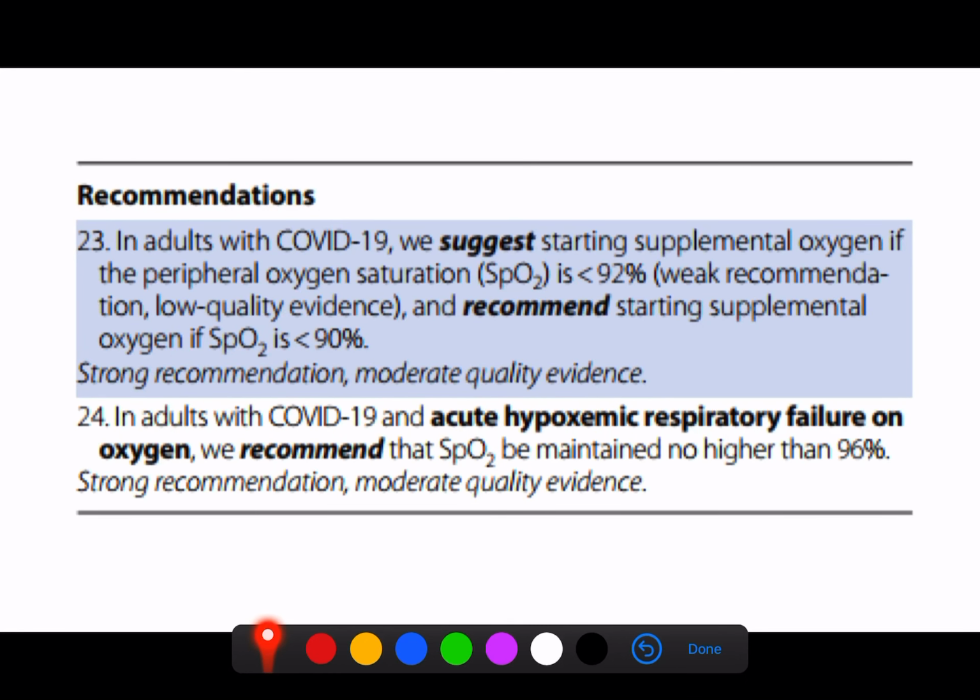So the first of the recommendations when looking at the ventilatory support of patients is that of oxygen. And what they've suggested is to start supplemental oxygen when SATs are less than 92%. And actually, supplemental oxygen has been recommended at less than 90% in some countries. And for example, in the UK with the NICE guidelines on oxygen therapy, those are slightly different also.